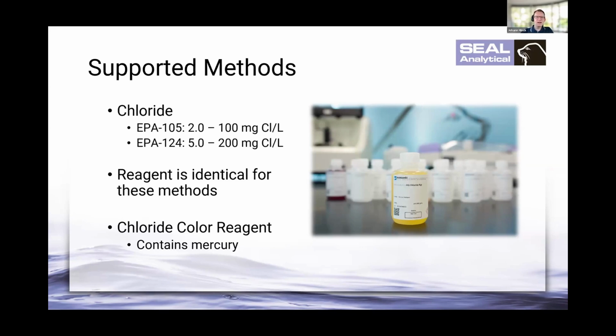Then we have chloride, one reagent test, nice and simple, very quick on our discrete analyzers. This is a great one to buy pre-made because the reagent contains mercury. It is not fun to prepare yourself. You have to be very careful as you're dispensing any leftover reagent. When you're making it, you want to be careful not to get it on your skin, of course. So nice to have it just pre-made in a bottle ready to go. Pour it into your wedge, start it up. That's a nice streamlined approach for chloride testing.